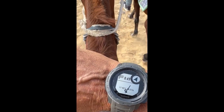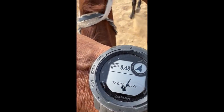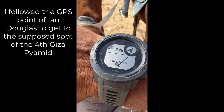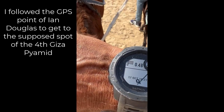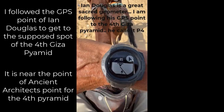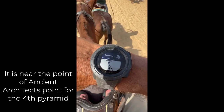I've got my Garmin Instinct set to the fourth pyramid spot from Ian Douglas. It's a different spot than Matt or any ancient architect gave. Yeah, I'm getting nervous because we're going to probably hit a point where I'm going to have to tell a horse he's going to have to stop.